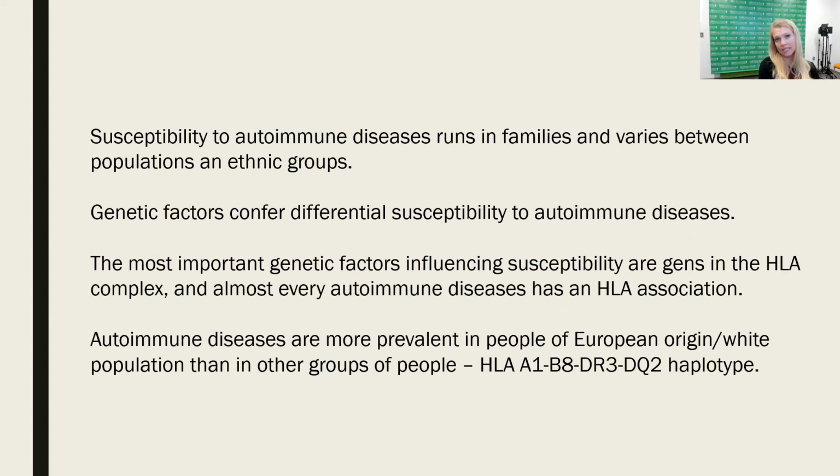And we see that susceptibility to autoimmune diseases typically runs in families. It can be genetic, it doesn't have to be. We also see that it differs between populations and ethnic groups. And so genetic factors do potentially play a role in a lot of autoimmune susceptibilities. It seems like HLA is really important for autoimmune heredity. And so in almost every autoimmune disease, there seems to be some sort of HLA association. And autoimmune diseases tend to be more prevalent in people of European descent, white individuals, rather than other groups of people. And so there is an HLA haplotype that I have there that is often associated with a higher frequency of autoimmune diseases.